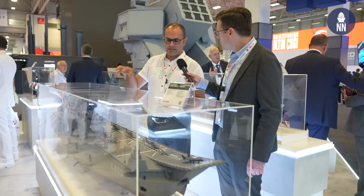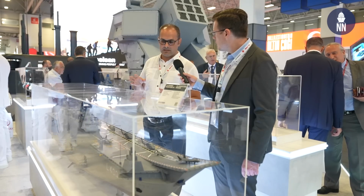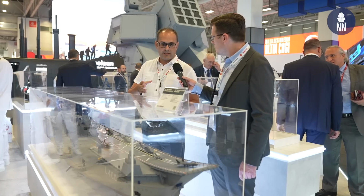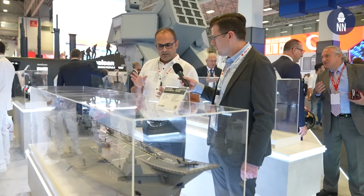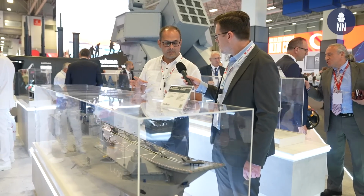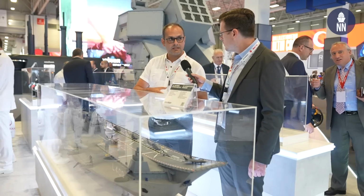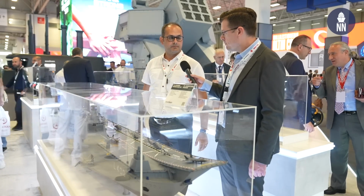These ships have extensive command and control capabilities, and they can also be used in disaster relief operations and so on. So defining this ship as a drone carrier is underestimating it. This ship has much more capabilities than a drone carrier.